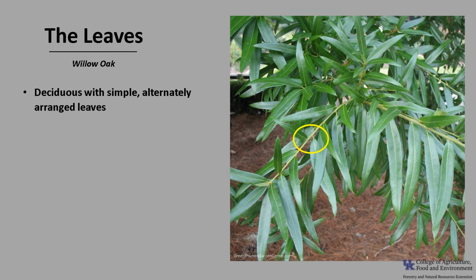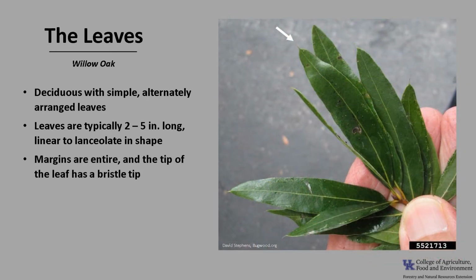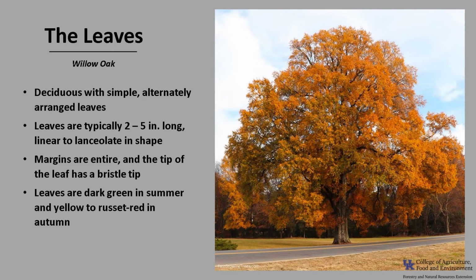Willow oak is deciduous with simple, alternately arranged leaves, as you can see in the photo. The leaves are typically 2 to 5 inches long and linear to lanceolate in shape. The margins are entire and the tip of the leaf has a bristle tip like other red oaks. Leaves are dark green in summer and yellow to russet red in autumn.